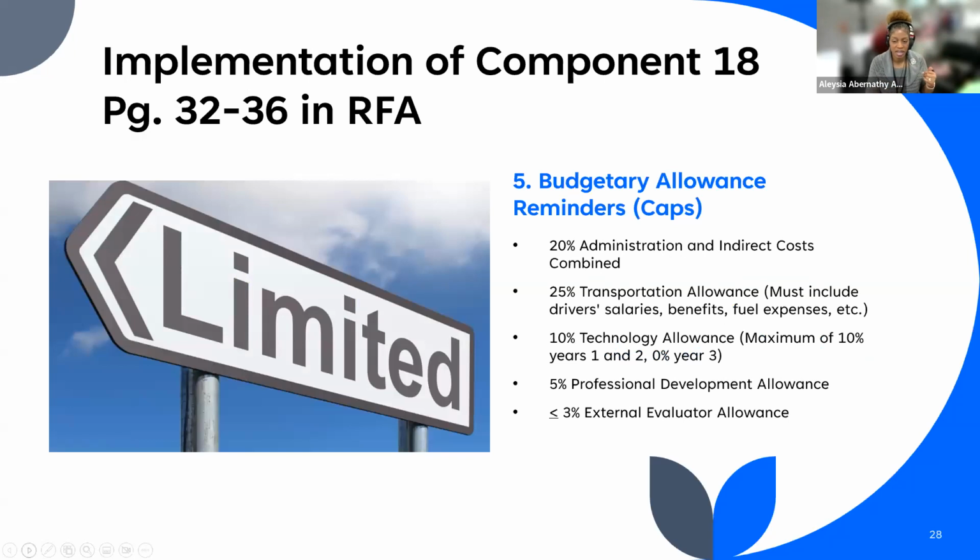So let's look at these areas. The way this grant is set up, they want to make sure that only 20% is allocated towards administration and indirect costs. And that's a combination, okay? So we've got limits on that.